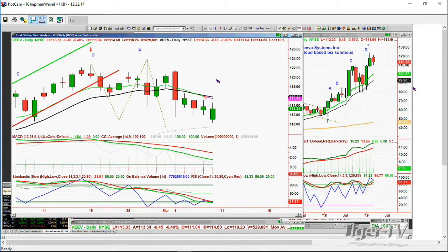So in this case, yes, the daily's in a sell mode. Yes, the MACD is very weak. Yes, the stochastic's down at 20%. Yes, the unbalanced volume is very poor. But I just don't see it as a short.